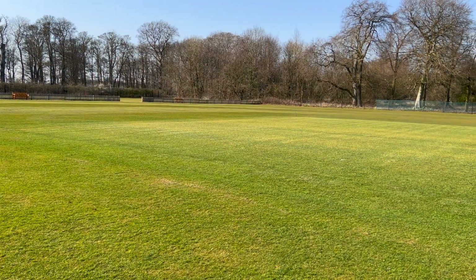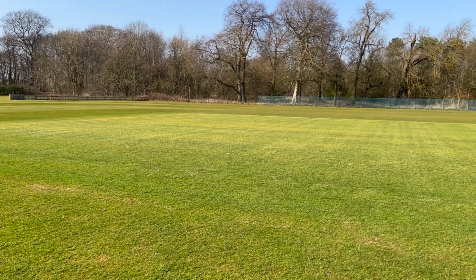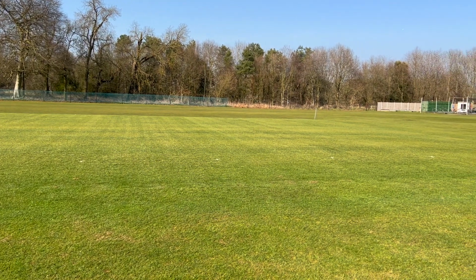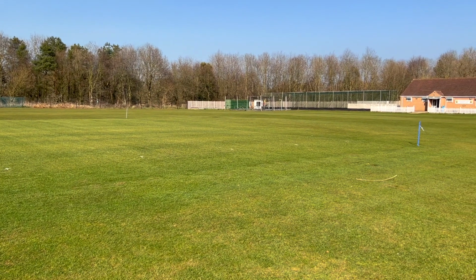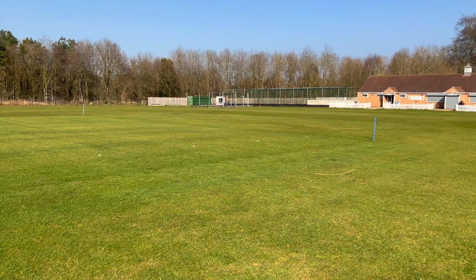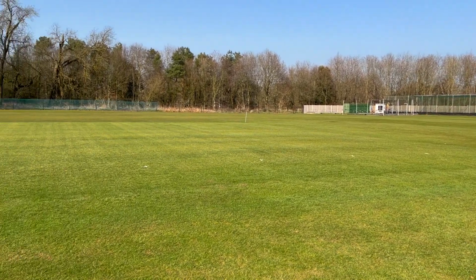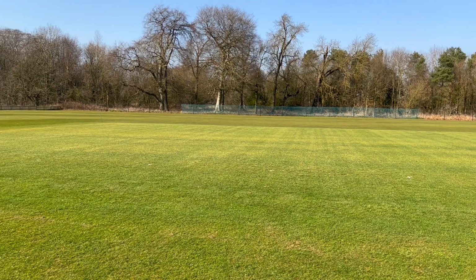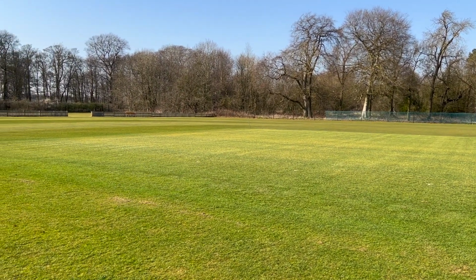All right, first of all, the square. It's had a feed, and the weight's getting up in the roller. We're probably about two-thirds, maybe three-quarters up there, and it really is firming up nicely. It's actually getting to the stage where I'm thinking about a little bit of water, just to wash the feed in.